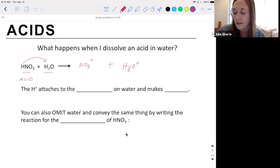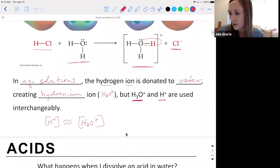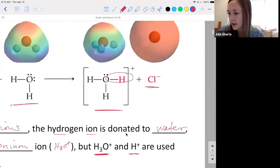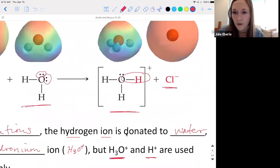So the H+, the hydrogen ion, attaches to the oxygen on water and makes the H3O+, okay? I want to scroll back up so I can point that bond out. I think I circled it, but you see how the hydrogen ion is attaching to the oxygen. See how the oxygen had 2 lone pairs over here? And then one of those lone pairs was used to create the bond, because any chemical bond has how many electrons in it? This bond has 2 electrons.